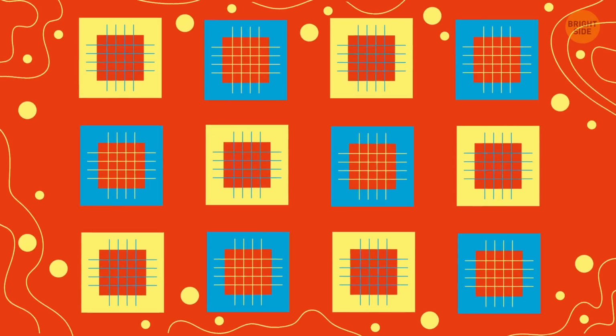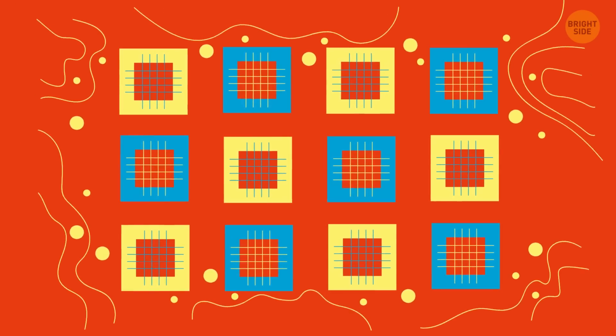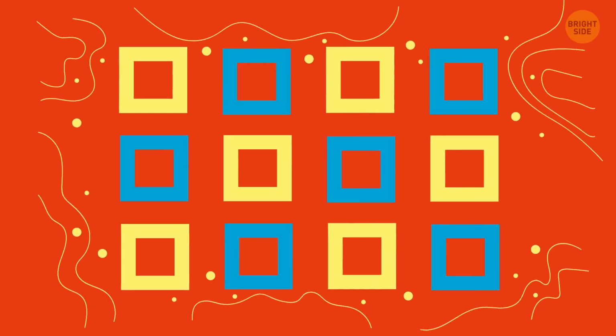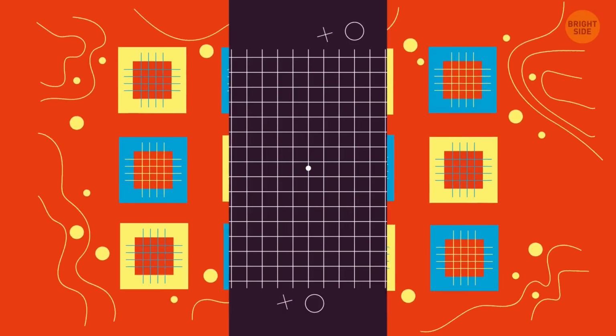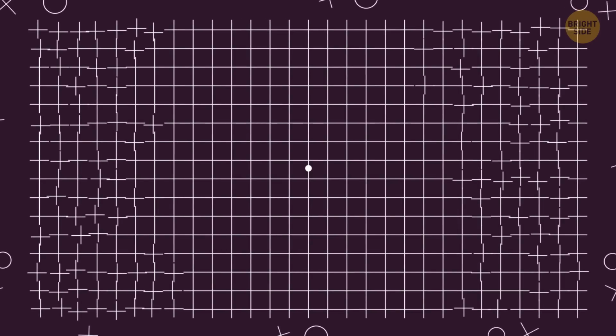What about this one? There are just 3 colors here, red, blue, and yellow. The inner squares only seem different because of the grids and backgrounds. This grid is broken, but you can fix it right now. Stare at the center of the grid for 15 seconds and see what happens.